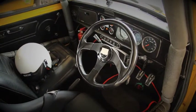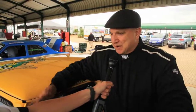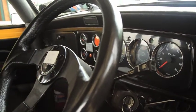I haven't been for a while. I had a problem with my engine, so I had to have it repaired, and we had to get parts from, obviously, the UK. So it took about 3-4 months to have it repaired. And yeah, now we're back in action, and lovely to be at the Red Star.